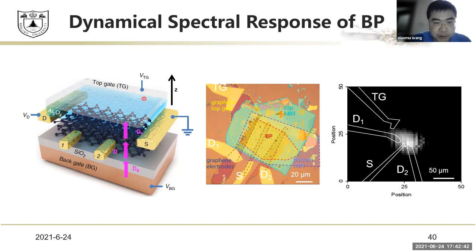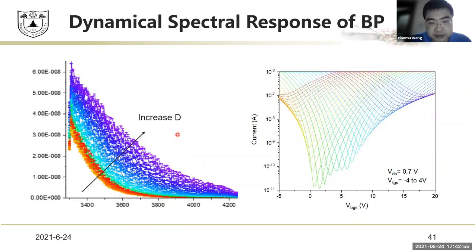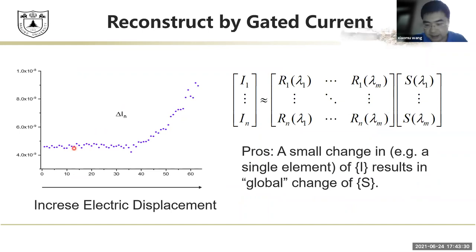For example, we build a dual-gate BP device and measure the photocurrent. We find that if we use the double gate to increase the displacement, the transport on-off ratio of the device changes dramatically. We also measure the photocurrent spectrum, with wavelength on this axis and photocurrent on this one. If we increase the displacement, the band gap shrinks and the response emerges for the long wavelength part. Again, if we use this device and use n samples of the photocurrent, we can use this method to extract the spectrum. So by this method, we can solve the detector array problem.